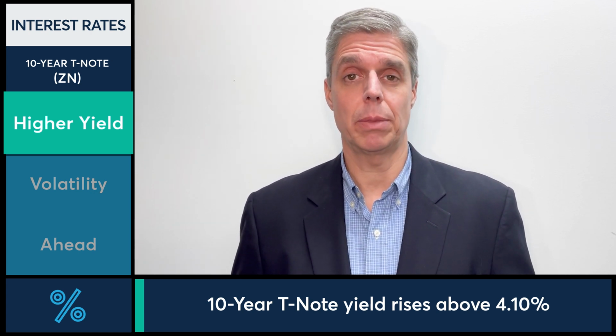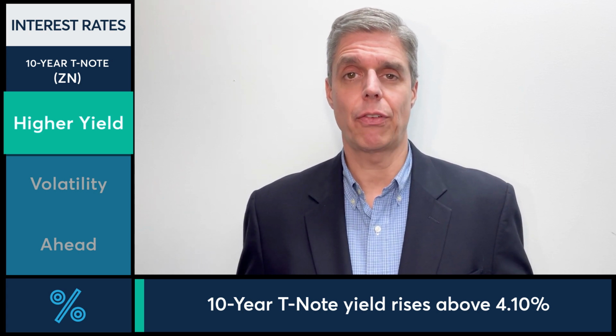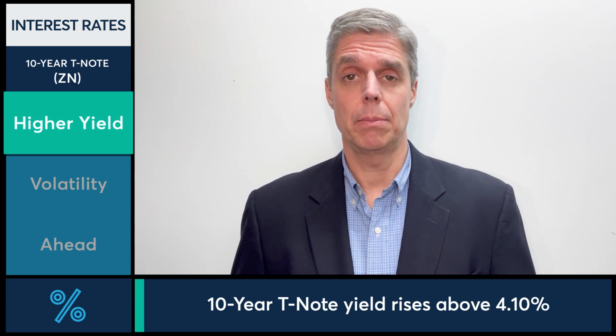Today we start the week off with a bit of a push higher, seeing yields close just shy of 4.10, ultimately waiting for that next key catalyst event, which coming up this week could be either CPI or PPI. Both are on the calendar.